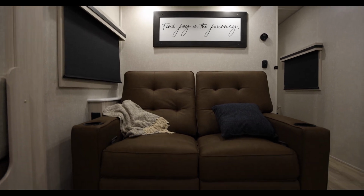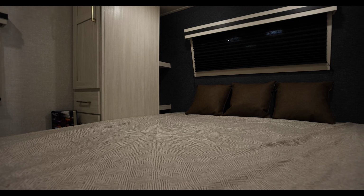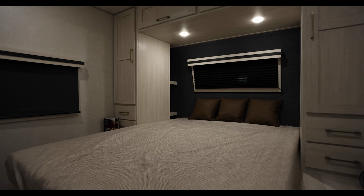Let's check out this bedroom area. Really beautiful setup. Big walkway back to the bedroom. Front window here with the shade. 60 by 80 residential queen bed. You're going to find that in all of our Legend floor plans. You lift that up, it's on gas struts, nice storage underneath.